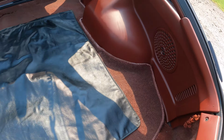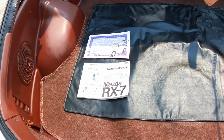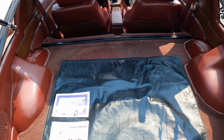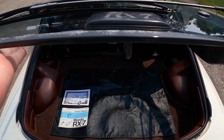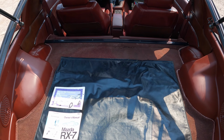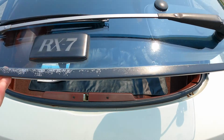Not a whole lot going on back here. You do get speakers, and there is a little light right there, but other than that, tons of space. I have actually slept back here, and that's not a joke. I did sleep back here one time, and I woke up because this rear glass becomes a greenhouse when the sun starts hitting it, so I baked pretty bad. But I've slept back here. I've fit so much stuff back here.